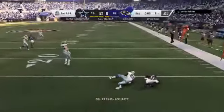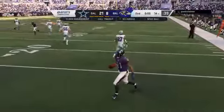This one complete to Ingram. And he'll get it up a little shy of the 15. They'll spot him down at the 14-yard line. Time for a break. We've hit halftime. 2 quarters down. 2 still remain. We step aside. This is the NFL on EA Sports.